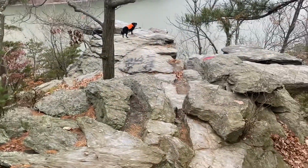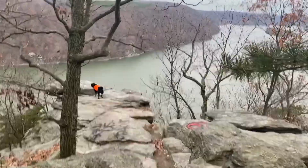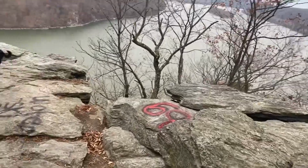So here, we're at a rock formation below the Pinnacle. This gives you another vantage point of the Susquehanna.